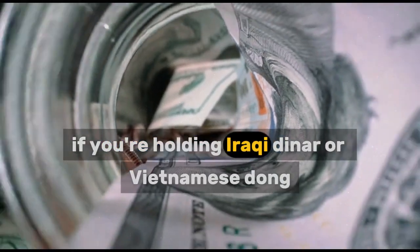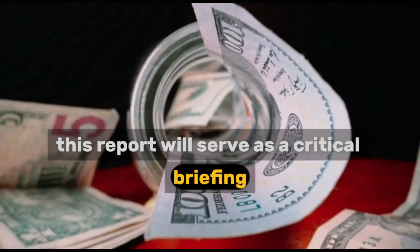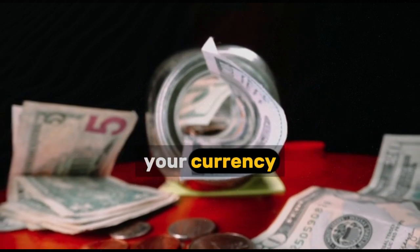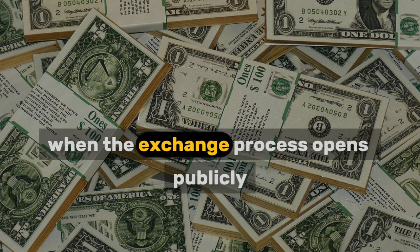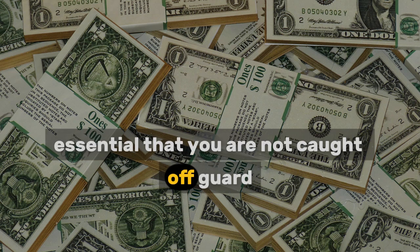If you're holding Iraqi dinar or Vietnamese dong, this report will serve as a critical briefing on what documents you will likely need when the moment comes to officially redeem your currency. Whether you're preparing for a potential Tier 4B redemption scenario or simply looking to walk into a bank when the exchange process opens publicly, it is absolutely essential that you are not caught off guard.